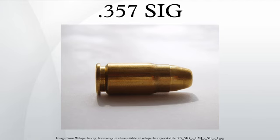subsonic loads. Because the .357 SIG fires at relatively high pressures, muzzle flash and report can be significant with standard loads, even with longer barrels. Utilizing loads with specialized powders and various bullet weights might reduce flash. Implementation. In 1994, SIG released the P229 pistol, the first production handgun introduced that was chambered in .357 SIG and specifically designed to handle the higher pressures of that round.